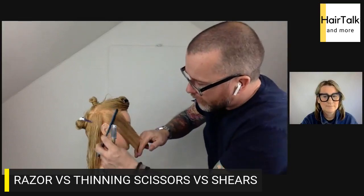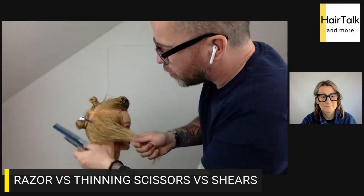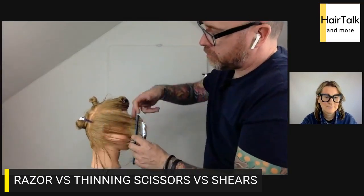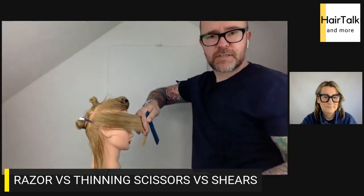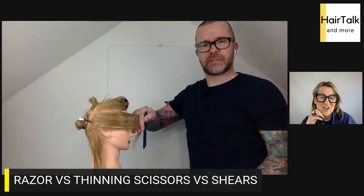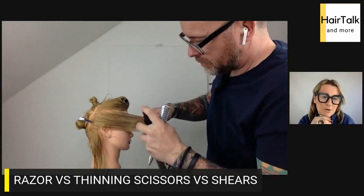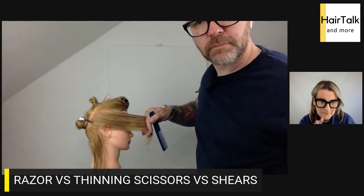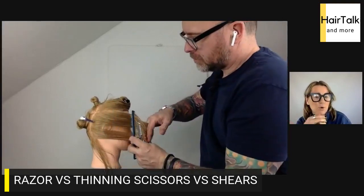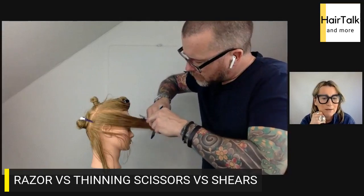So we've got a little slide up there in regards to the types of cutting tools that we're using. Razor versus thinning scissors versus shears. Sounds like a battle, doesn't it? Sounds like it should be a battle of the blades. I can see you using a razor for this particular look, but could you use thinning scissors or shears, or is that not really advisable? What would you say, Keith?